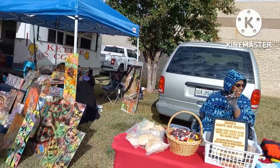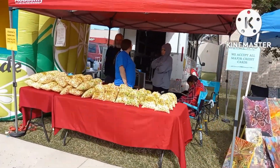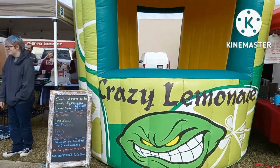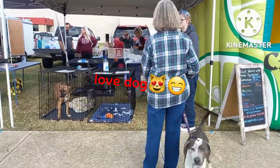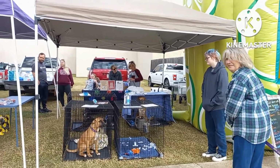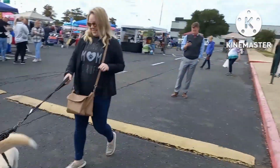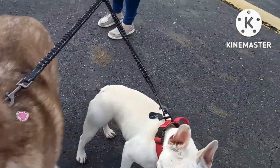Hello. AJ walking ahead of me. What is that? Little corn. Crazy. What is that? Crazy. Lemonade. Oh, nice dog. Oh, good to have one. That's so cute. Hello. The dog is so cute. Love to have one. Oh, very pretty. Look at the dog. Hi, so cute. Look at this. Look at them.